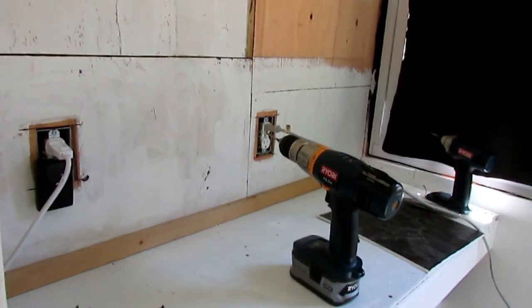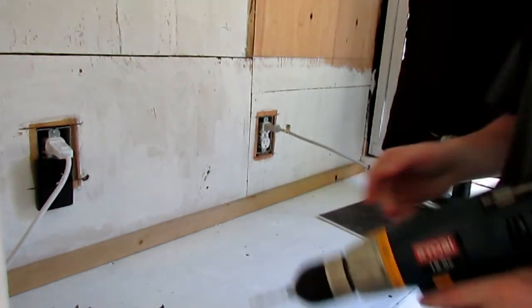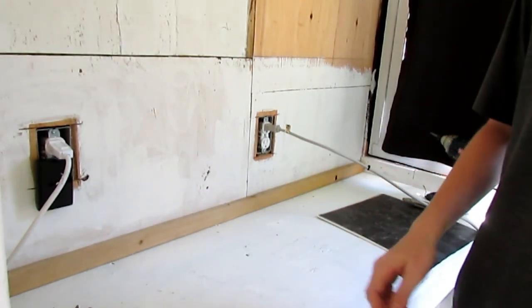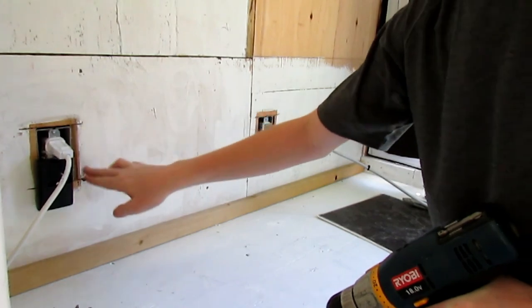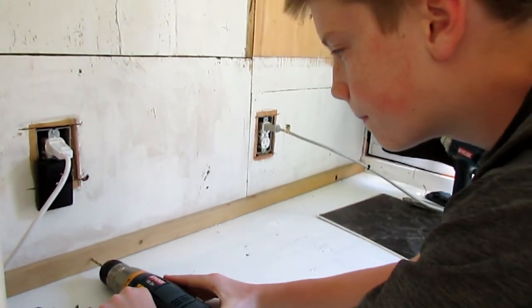Now, one thing you want to do, especially with this smaller trim board, is whenever you're putting a screw in, I'm putting these small screws in, that's all you need for this. You always want to pre-drill it out or you'll split the wood and it won't look very good. So I can tell where my studs are and just pre-drill it.